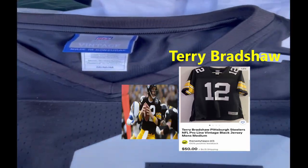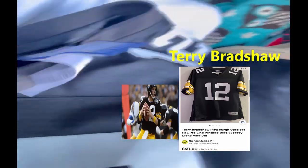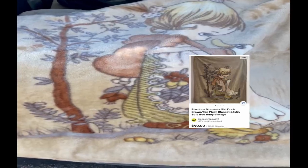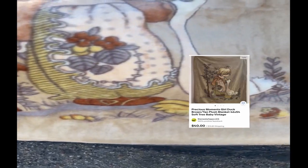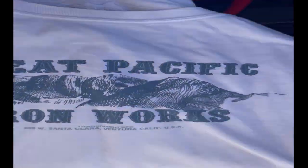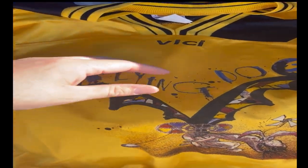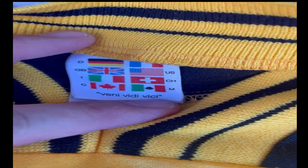Right here, I saw this and I was like, whoa, this is not old, but I pulled it out and I was like, oh, Tony Bradshaw, boom, 50 bucks, hopefully we can sell it. And then again, I saw this, snatched it up, Precious Moments, 50 bucks. This was just sitting there, it's not good, but it's Patagonia, so you always grab Patagonia. Yeah, brand whore, you know. Right here, just a cool design, so I grabbed it, Flying Dog.